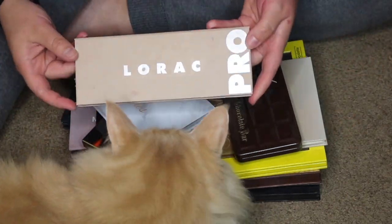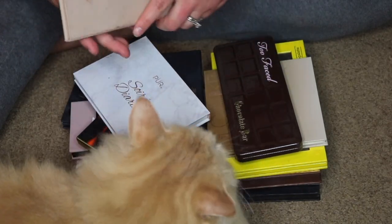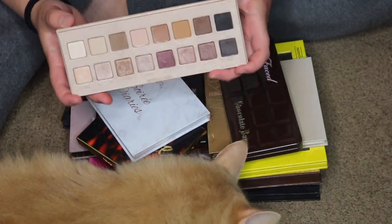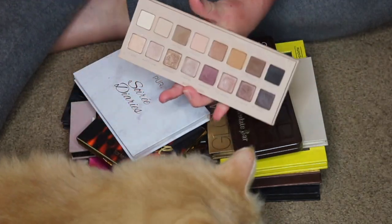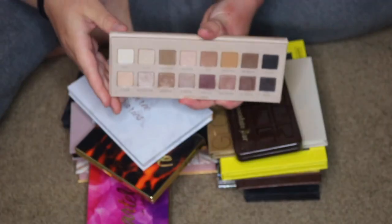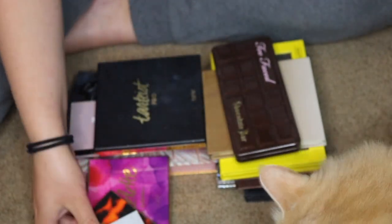This next one is by Lorac. This is the Lorac Pro 3, I think. Yeah, 3. This is the palette I used on my wedding day. If I had to only live with one palette for the rest of my life, it would be this one. I just absolutely love it. So that one I am 100% sure keeping.